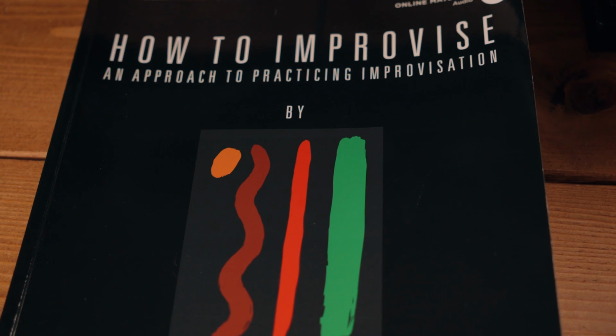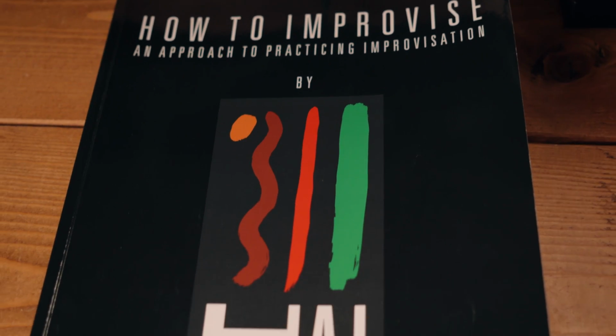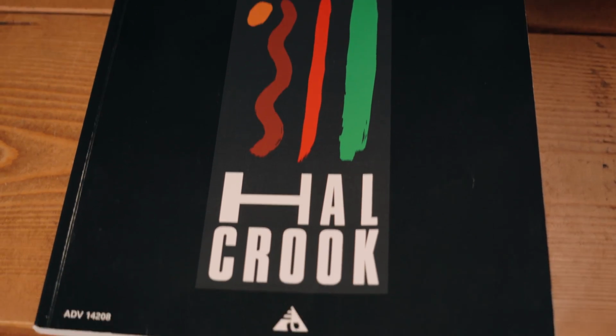Book number 2, How to Improvise, an approach to practicing improvisation by Hal Crook. Another hands-on book that offers practical approaches, but this time focused on all things improvisation. This book contains a lifetime of practicing material, and I can honestly say it's one of the more fun and engaging resources because of its approach to actually putting theory into practice.